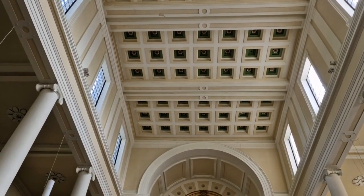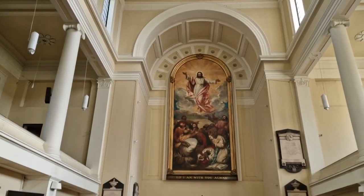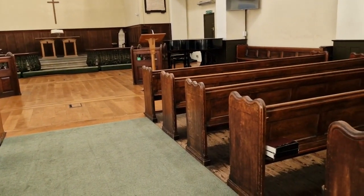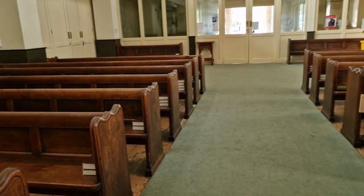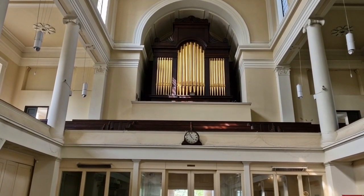Now this church smells exactly as an old church should. That kind of fusty, dusty, musty smell. Its original pews. Oh, that's very impressive.